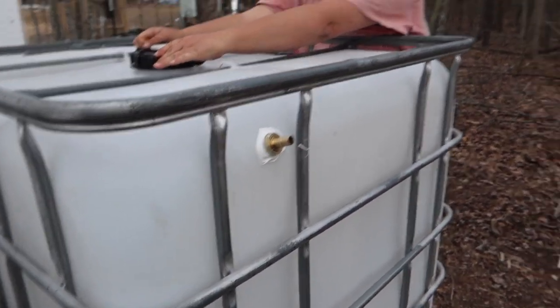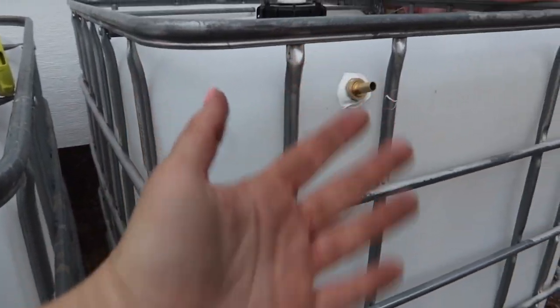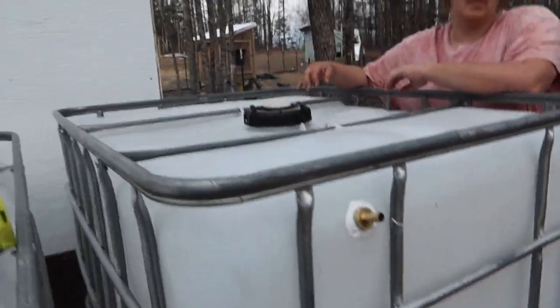Also, these are my hands now. Filthy, totally filthy. These things don't even look like they're dirty because they're white, but they are.